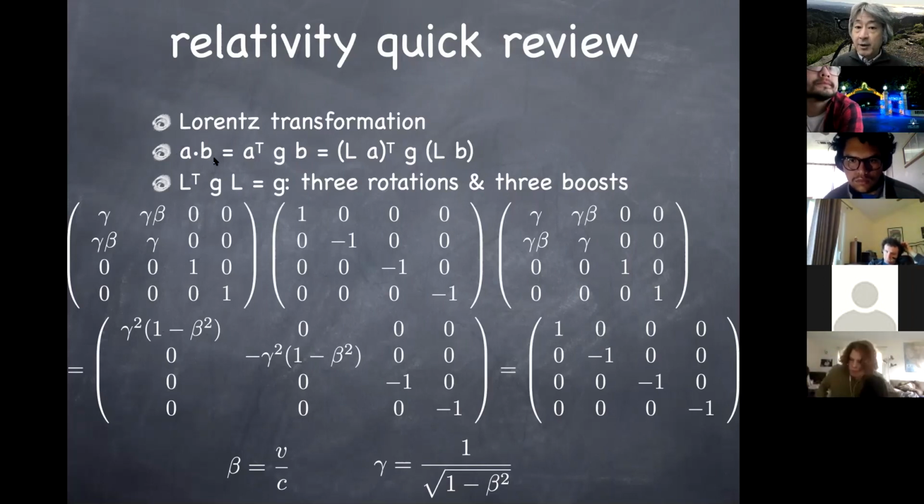Because that's the definition of the Lorentz transformation, that A dot B is supposed to be Lorentz invariant, so it shouldn't change according to Lorentz transformation. Then you do the change of this B vector to L times B by acting this matrix L on it. You do the same thing for the A vector, L times A, but this thing is now transposed. And this is supposed to be the same as before.